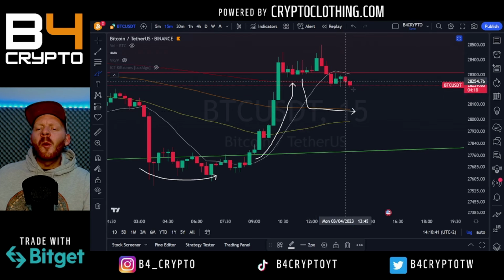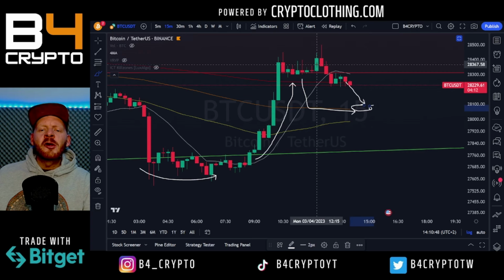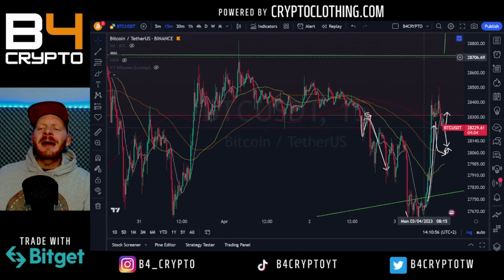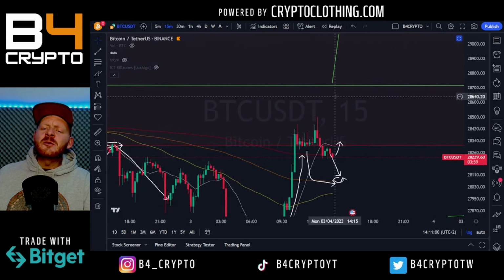Maybe we're going to come all the way back down to the 50 moving average, which is also the 38.2 Fibonacci retracement level. But guys, I expect that Bitcoin will see a massive pump towards the upside, and that we are at least going to come all the way back up to test this major resistance, but guys, we're going to find out if we're going to break this resistance towards the upside.